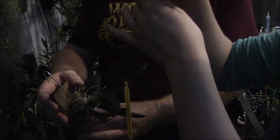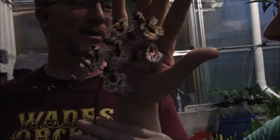And then going back to what you were talking about earlier, he also has more telipogons that are mounted. You can have them potted or mounted, and they do just as well either way. They bloom, and they're very floriferous. You'll love that word. I love that word.